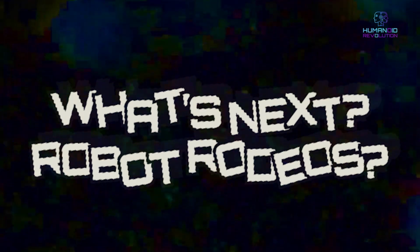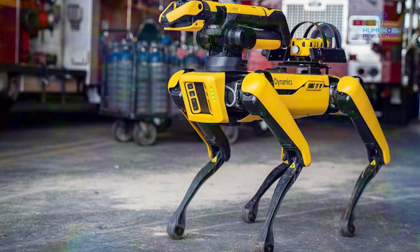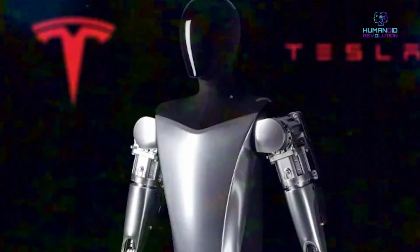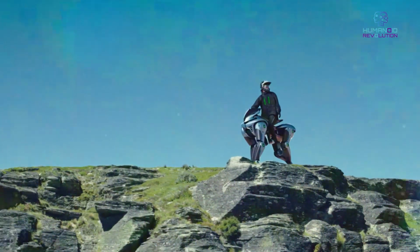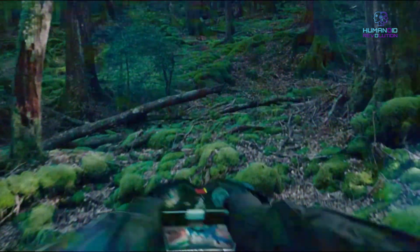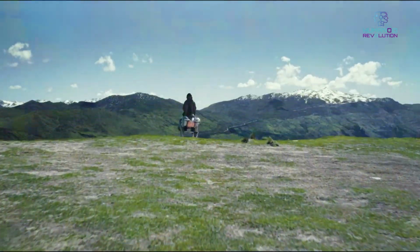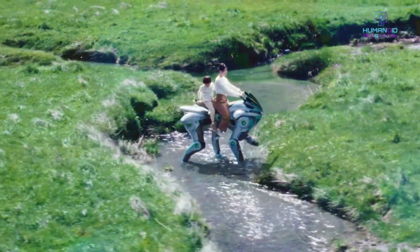What's next? Robot rodeos? We're at a strange and exciting point in robotics. Boston Dynamics gave us robot dogs that dance. Tesla gave us Optimus. Now, Kawasaki gives us a robot horse with hooves that sense terrain and legs that leap like a horse. Will this be transportation in 2030? Will city commuters use a horse to go to work? These aren't dreams anymore. They're possibilities.